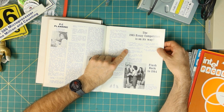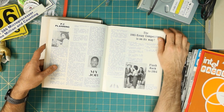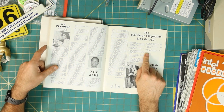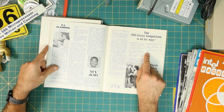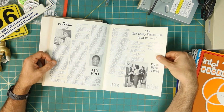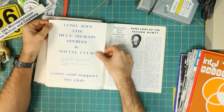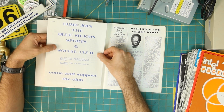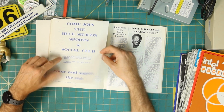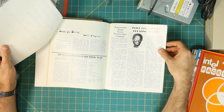Okay, so this A3 must be in Barbados. I want to write an essay with the topic, My Life as an Integrated Circuit. That's fabulous. I love that. And then, what's this? Come join the Blue Silicon Sports and Social Club. That's like just stapled in. That's interesting. Featured on page 12, which this is page 12. Okay, here it is talking about it. Come join the cool club. Come be one of the cool kids.